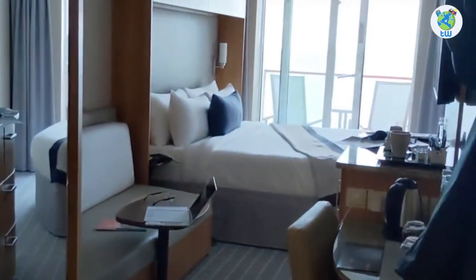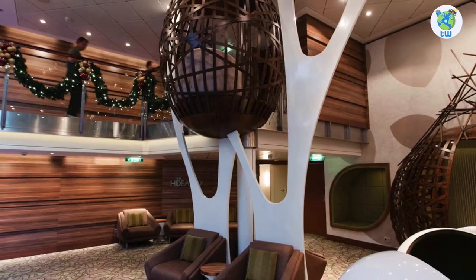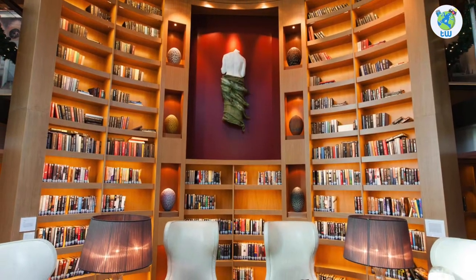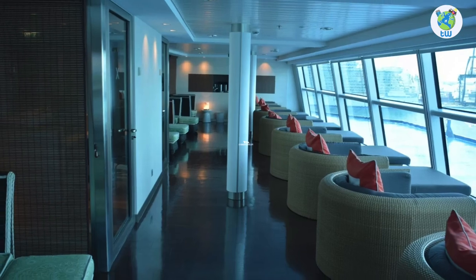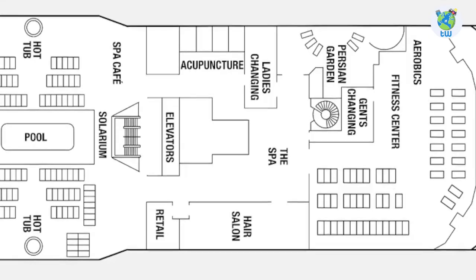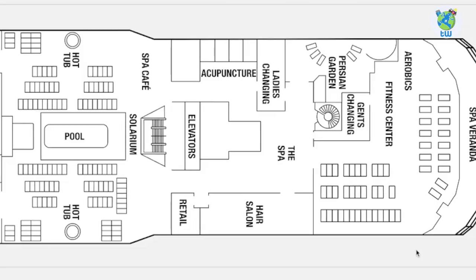Decks 6 to 12 aft are reserved for staterooms, however, deck 7 and 8 mid is the Hideaway. Deck 10 and 11 is the library. Deck 11 forward is the relaxation lounge and some treatment rooms. Deck 12 forward is the spa, a fitness center, Persian Garden, and a hair salon.